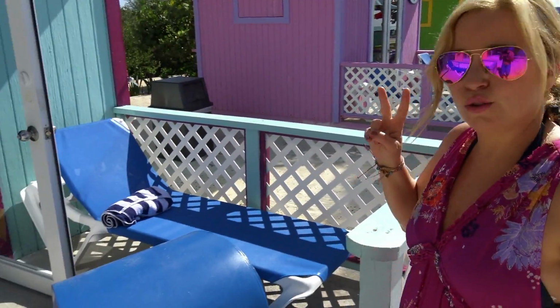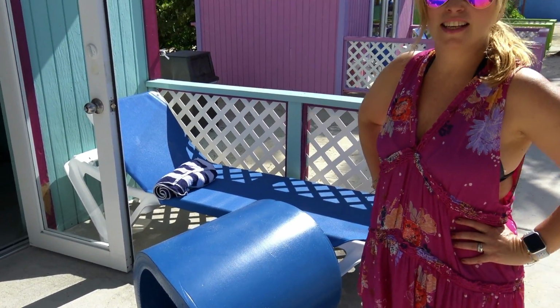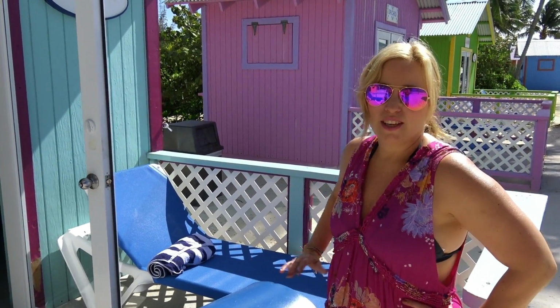You also get 2 floats. This is one of the floaties included that you can take down to the ocean and float around on. So these are actually waiting for you inside the bungalow when you get here. So let's go inside and take a look around.